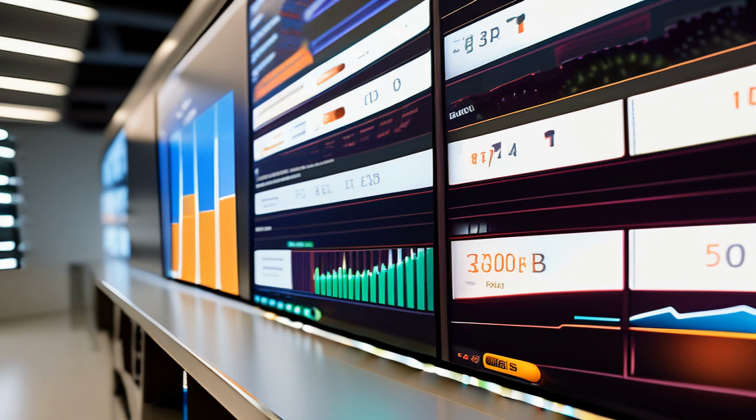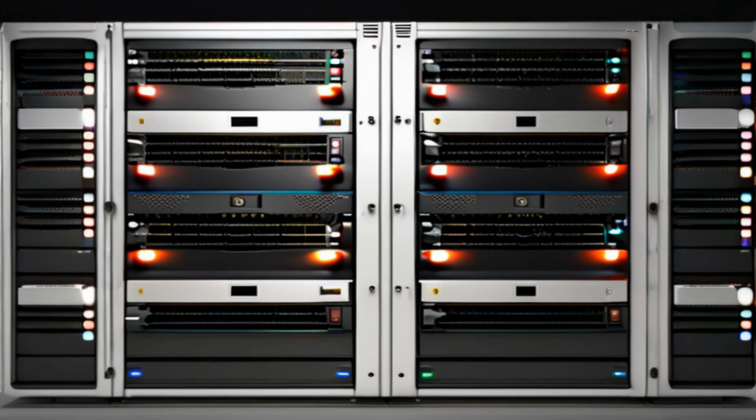With better performance across the board, Btrfs becomes an even more attractive choice for users who want advanced features like snapshots, compression, and subvolumes without sacrificing speed. Expect to see these improvements land once Linux 7.3 releases.